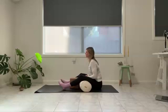Another way that this place inside is described is the eye of your own storm. A point in the center of all the chaos, all the movement, all the mind space, that's eternally still and eternally satisfied.